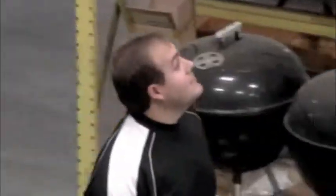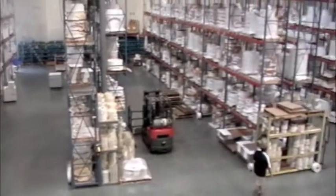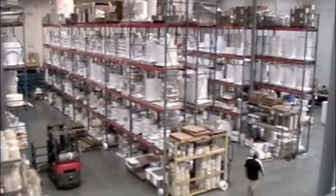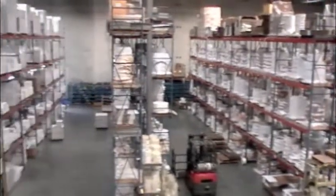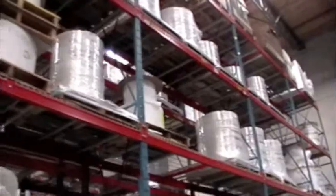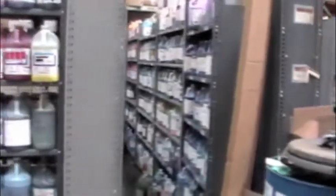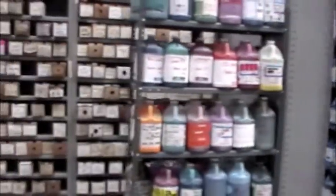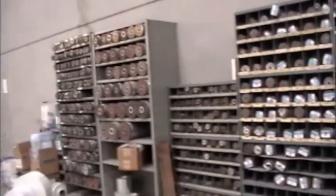They also carry an inventory of almost $250,000, allowing for them to fulfill almost any order that comes in. Their ink and dye selection allows for them to make almost any size and shape label in any color the customer can imagine.